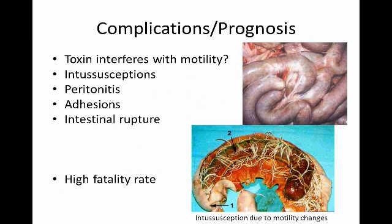Roundworms are not a good thing to have. We think they secrete a toxin that interferes with motility, and that can lead directly to intussusceptions, like in the lower right picture. You've got some dead small intestine intussuscepted into another piece of small intestine, and roundworms all over the place. They change the motility and lead to this sort of problem.